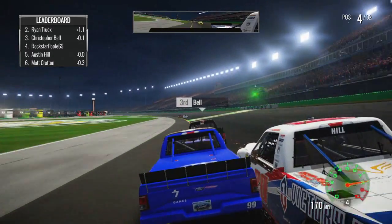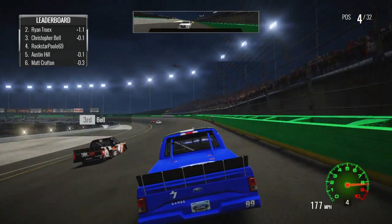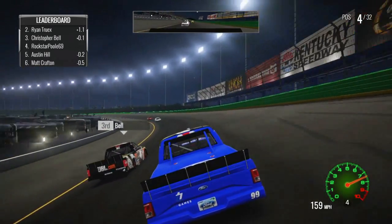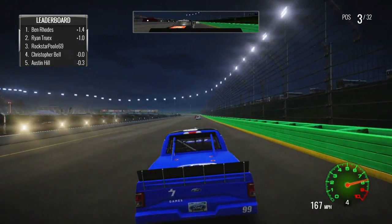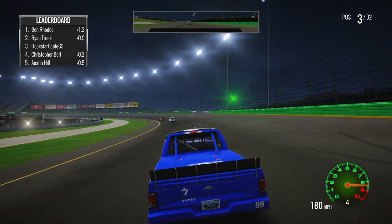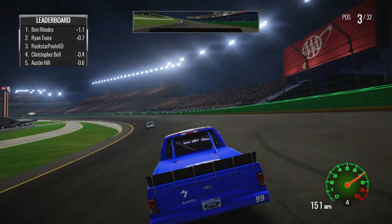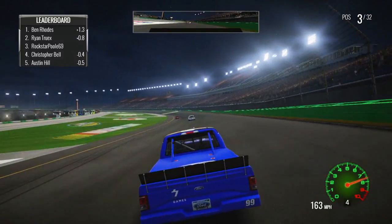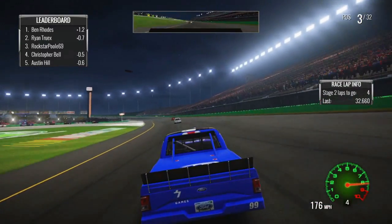Austin Hill's trying to put us down below the line. Oh, that's how you do that. I've got loads of momentum. Bell coming right up the track. How are you going to work, Bell? We're right on the outside of you. Now it's Truex and Ben Rhodes. I've been having that much fun, I don't know what lap we're on. We may be about to cross for the one to go. No, four to go.